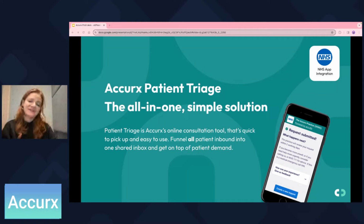So introducing our Accurx Patient Triage. This is our online consultation solution. With this, you can really get on top of that patient demand by funneling everything, all of that inbound, whether it's on the phone, through the app, through the website, all into one inbox.